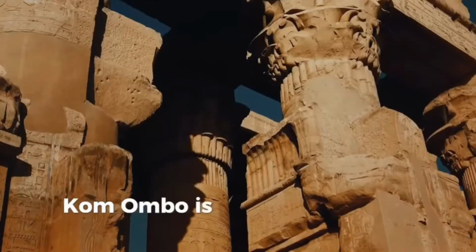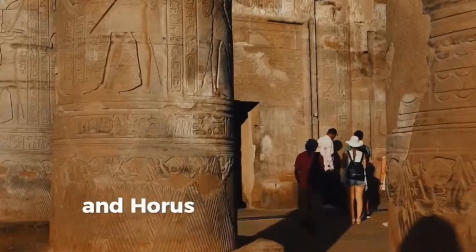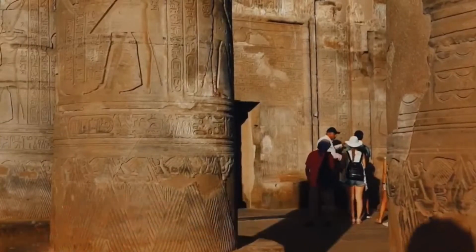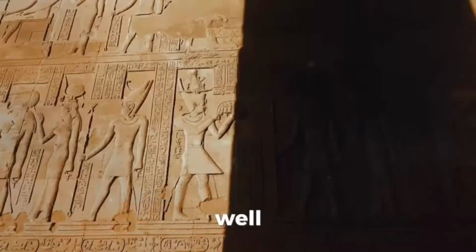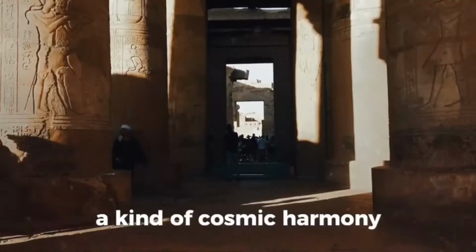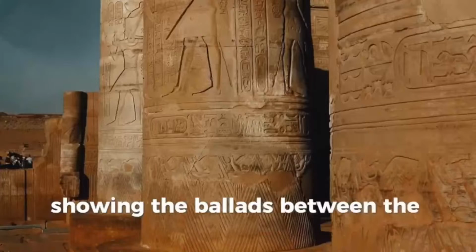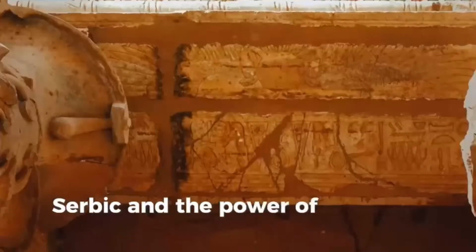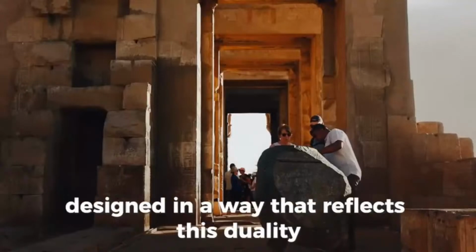That's because Kom Ombo is dedicated to two powerful gods, Sobek, the crocodile god of fertility, and Horus, the falcon god of kingship. But why two gods? Why a double temple? Well, the ancient Egyptians believed in a concept called Ma'at, a kind of cosmic harmony. And this temple reflects that harmony, showing the balance between the power of nature, Sobek, and the power of kingship, Horus. The temple is actually designed in a way that reflects this duality.